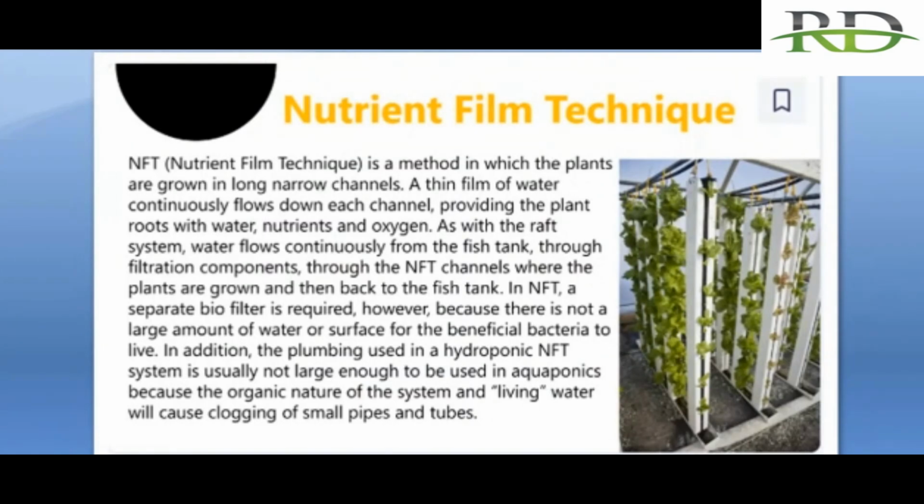So the basic difference is that in media bed we have a media, it helps the bacteria to grow, and this bacteria will help to break down the waste. But in the case of NFT, we have a separate compartment where the water will be stored, and that fine bacteria will break down the waste from ammonia to nitrite and nitrates.